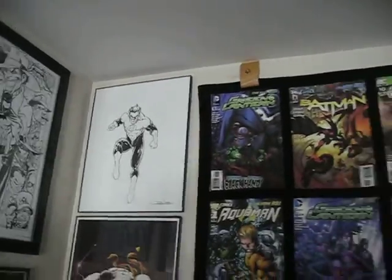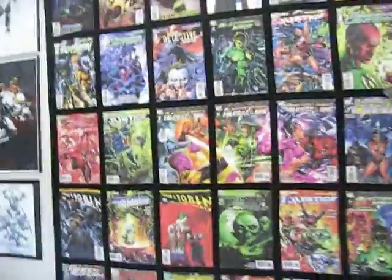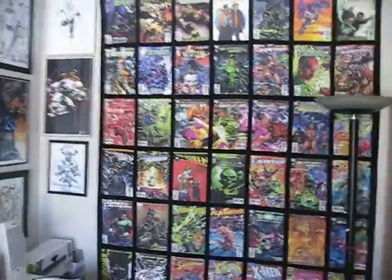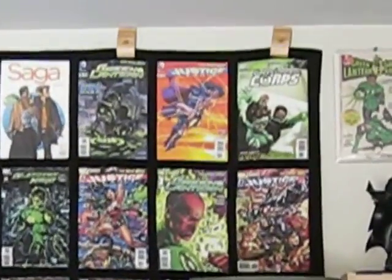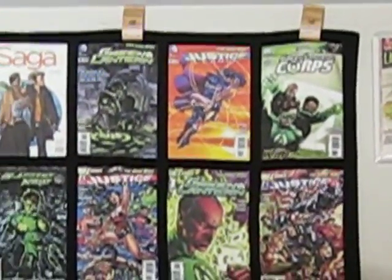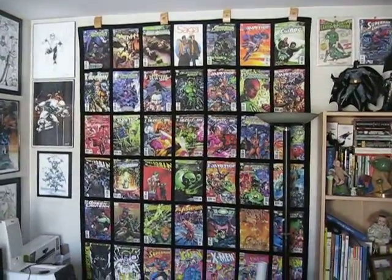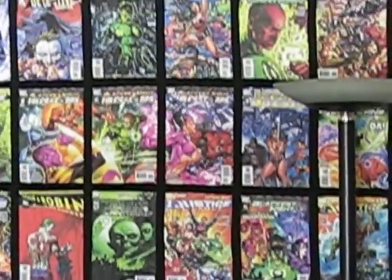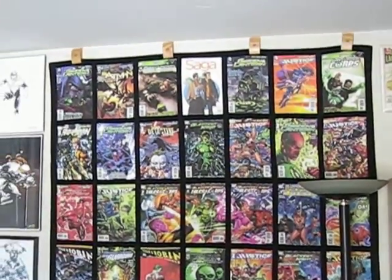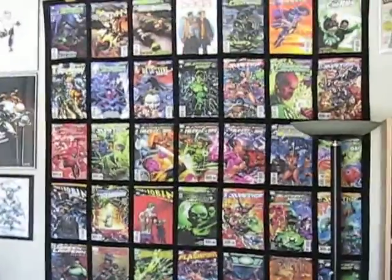This is an original handmade quilt. Let me back up here. My mom and I made this. Each of those comic book size prints are actually printed on fabric, and I did this shortly after the New 52 came out. As you can see, there's a lot of Green Lantern and Jim Lee, which are basically the two reasons I'm into comics, so that's pretty amazing. One-of-a-kind quilt that I own.